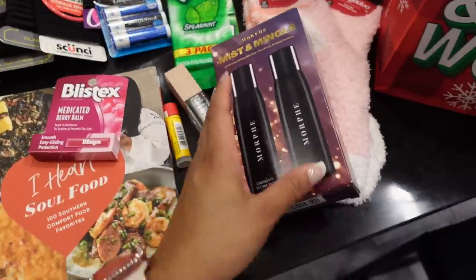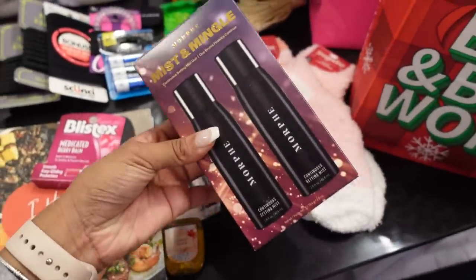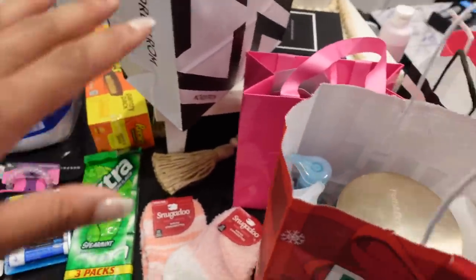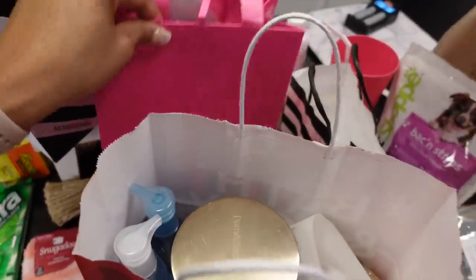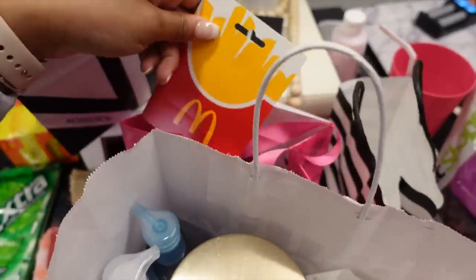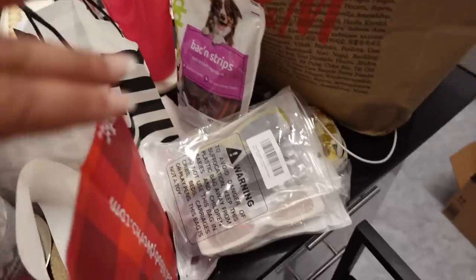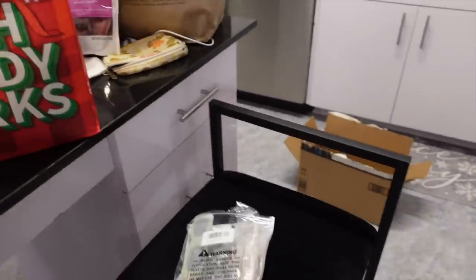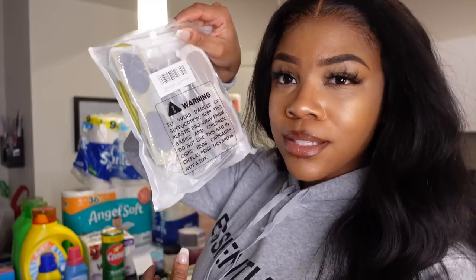So, yeah. And I got this. So excited to use that setting powder. Me and Bae got this stuff in Dallas. And then I went and got some more stuff. Got some Skims gift cards, McDonald's gift cards. Where's that? Right here. And then these H&M. I wanted to show these. My battery's about to die, so I'm about to change it real quick.